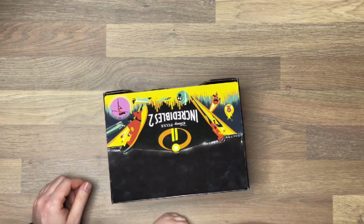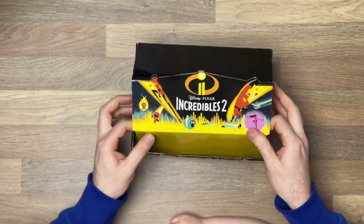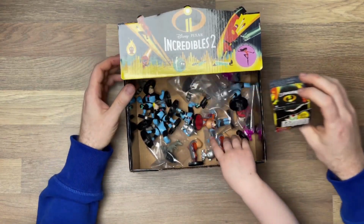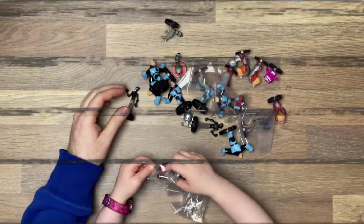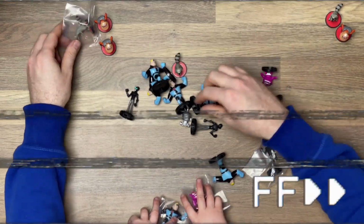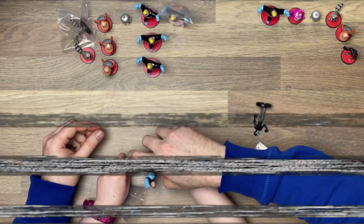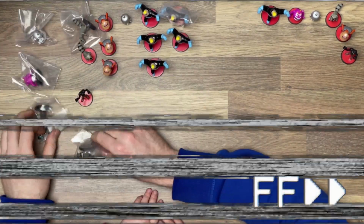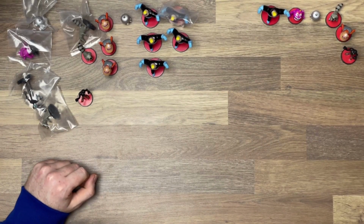So, this is part three to the video. In parts one and two, we opened up 24 Disney Incredibles Pixar Series 2 figures. Here they all are. Let's quickly lay out what we've got so far. These are the ones that we got last time, minus two because someone's been playing with them.